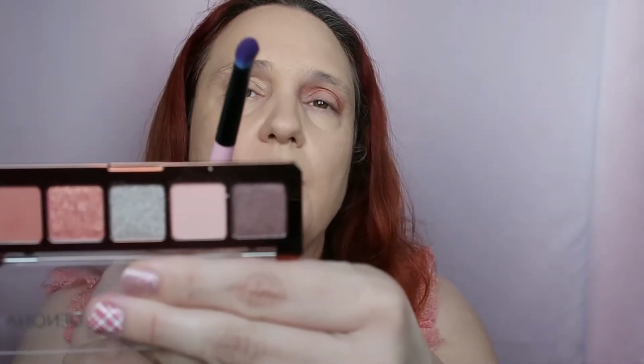Now I'm going to take a flat brush. This brush is completely clean, and I'm taking the dark brown here, and I'm going to add it to the outer corner, just like that, and also to the inner corner, and we'll create some kind of halo. It's a shimmery brown, it's not a matte, so now we have more opacity.